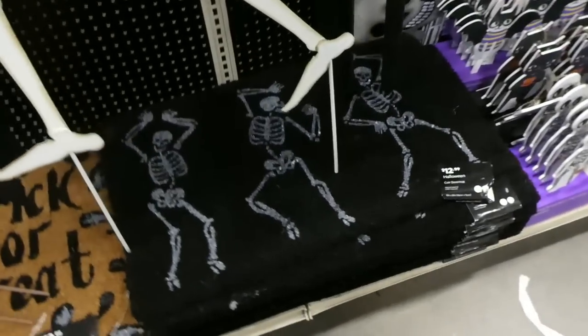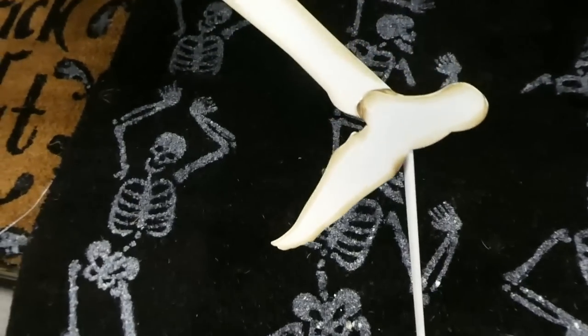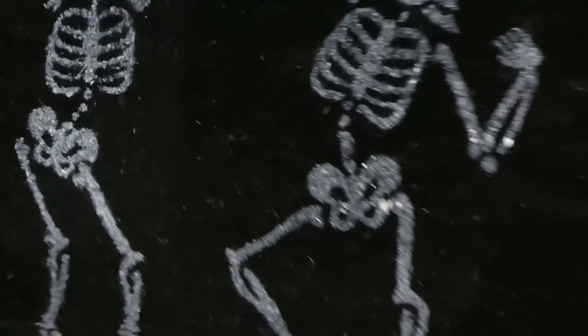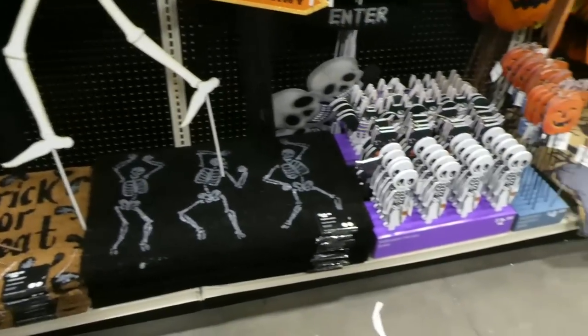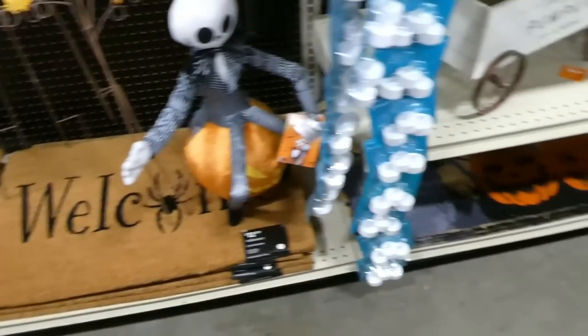Oh, this is my new doormat. I found it. This is my new doormat. Why would this be here? Okay. $12.99. Totally getting it. Okay. Hey, boo. Welcome home. This is cool. That's huge. It's $30. Very cool.